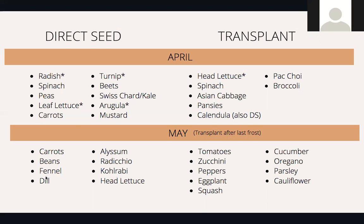A note on fennel, if you do plan on doing fennel this year, we direct seeded it and it was fantastic. It doesn't like to be with other items in the garden, especially if you're doing a raised bed. It lets off these different chemicals that can inhibit growth of other seeds and seedlings. So I would definitely keep that maybe away from your raised garden bed and just in the ground somewhere else in the garden.